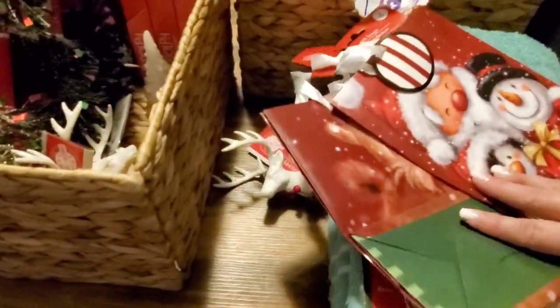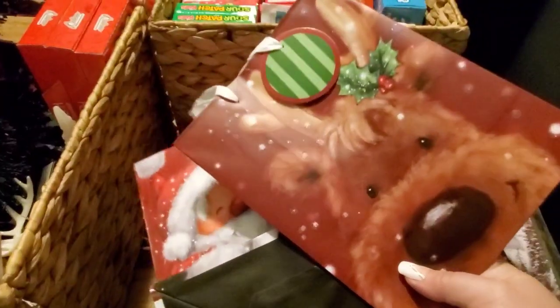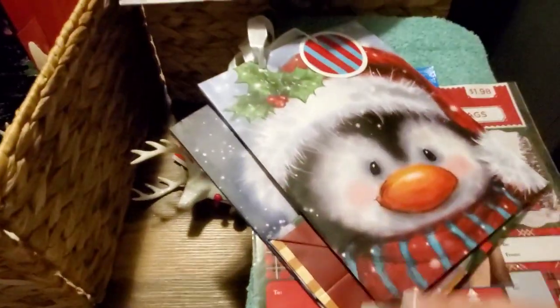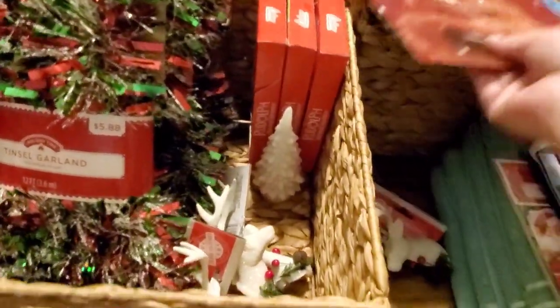Here's the bags that I got from Dollar Tree that I'm going to put the kiddos stuff in. Look at how cute these are. They're really cute. And you get 2 for a buck, so that's good. That's where their stuff's going to go in.